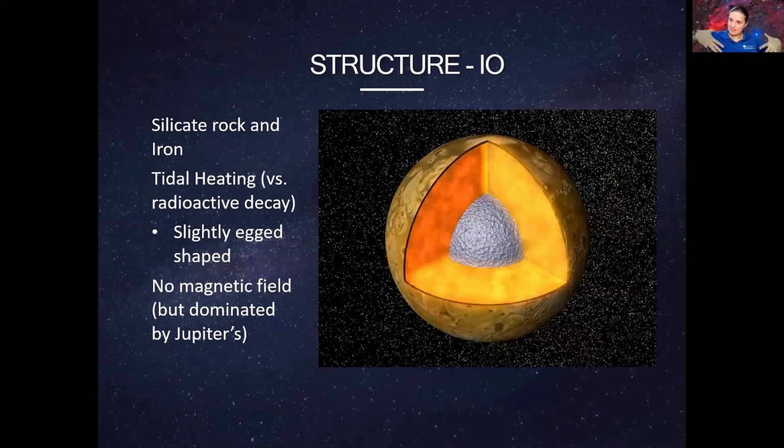All right, let's dive deeper into the moons and look at the structure. Inside Io is basically this huge iron core, but it's mostly molten from outside. So it has a huge magma deposit. And this is due to tidal heating versus radioactive decay.